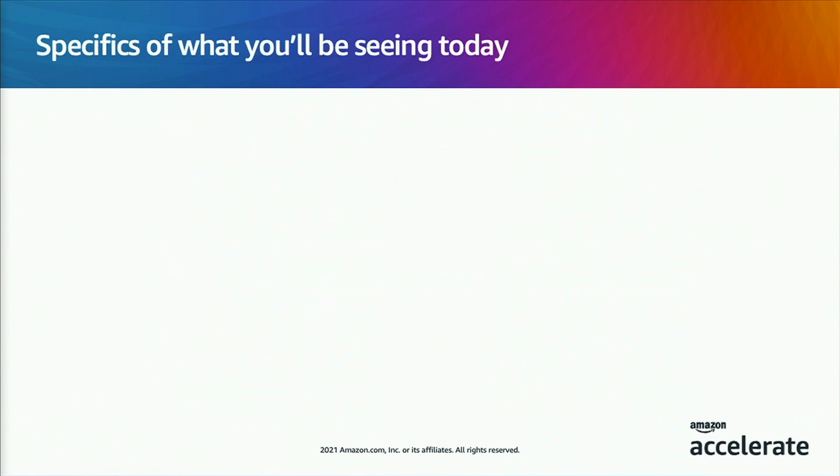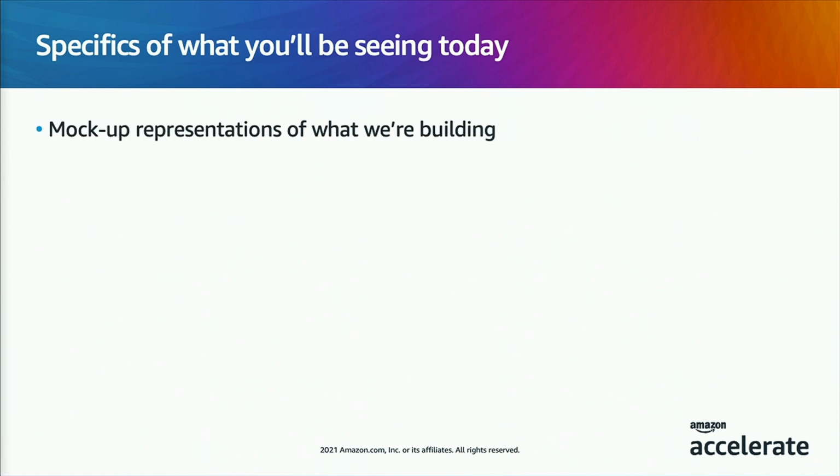Before I do, I'll go over some of the specifics of what you'll be seeing today. The experiences shared today are mocks. They're not screenshots of the actual experience. However, they're very representative of what we're building. Just note that the final experience may vary slightly. For this presentation, we've created an imaginary mock brand called Neuros. It's for illustrative purposes. While the metrics are not real, we've worked with experts in search to provide realistic data.